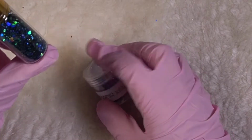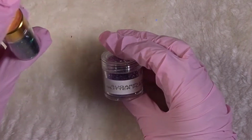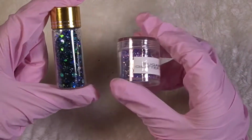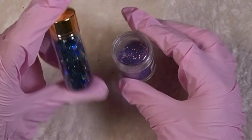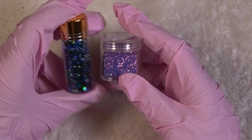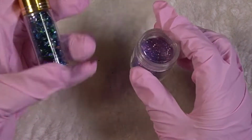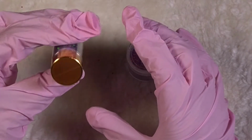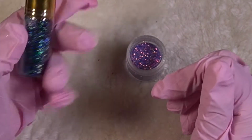I'm not too fussed that it doesn't fill it up. And there'll be some, especially with the fine glitters, that won't even be as filled as this, but I'm not bothered because it's going to look so much nicer, more aesthetically pleasing. So I'm going to do all the rest of them, guys, and I'll show you a little video of them all done.